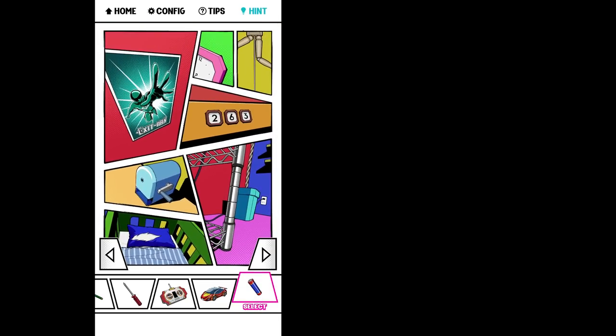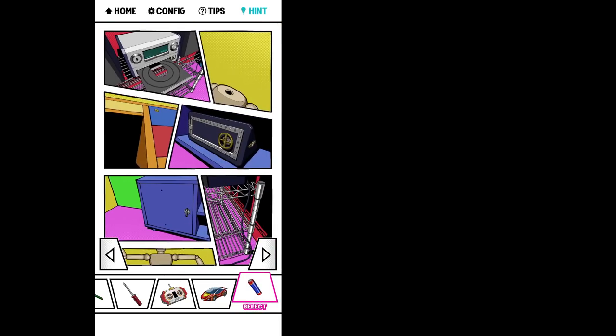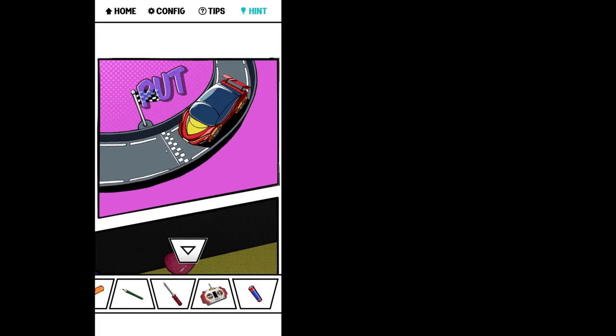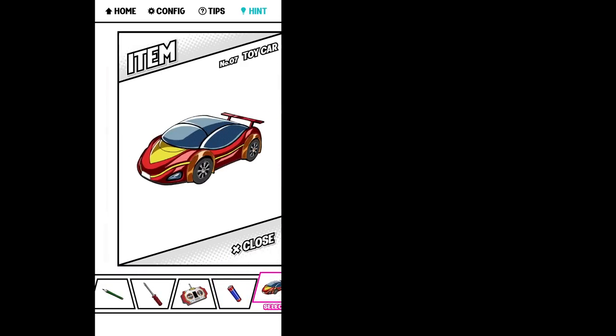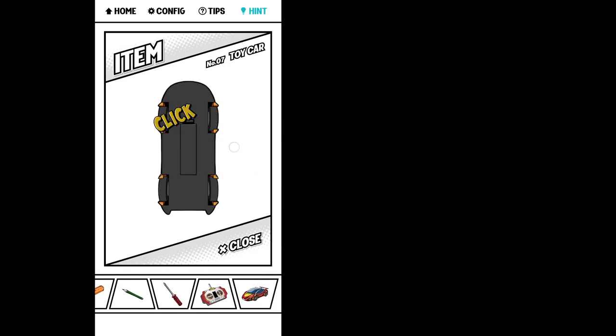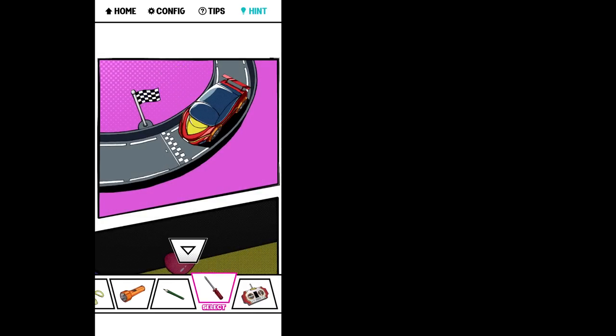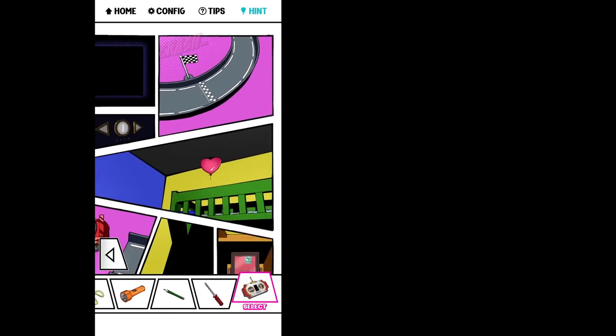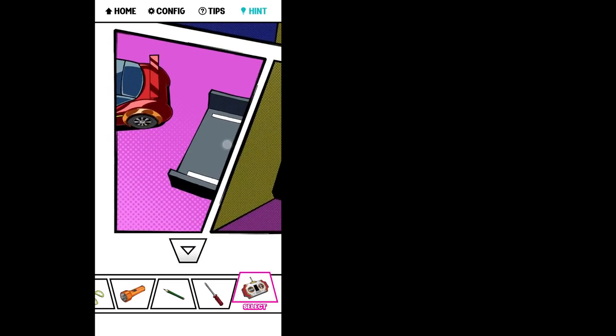There's a battery. Okay, so there's so many things we could do with it. Damn, I didn't know we were vandalizing everything. Now time to use the scissor on every wall possible. Alright, first put in the car. Where'd it go? Okay, it went here.